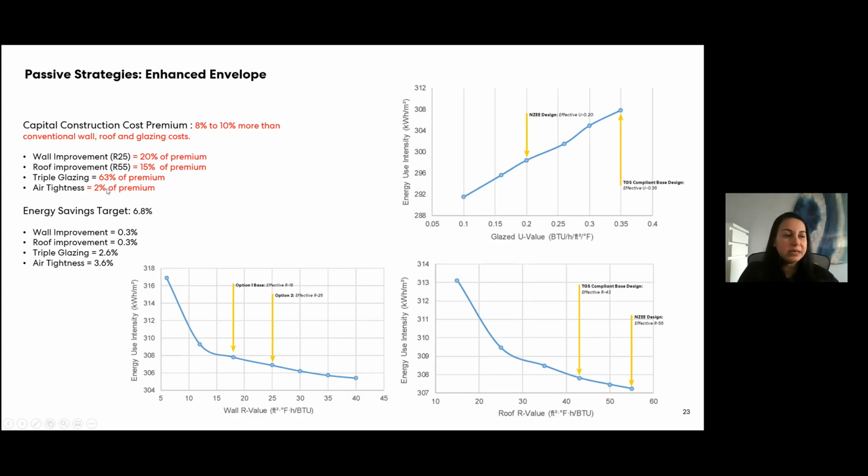It's really related to additional design detailing, for example, but also the construction related air tightness testing, and even additional work related to commissioning authority in terms of building envelope. The energy saving of the enhanced envelope was 6.8%. Of that 6.8%, 0.3 was due to the wall improvements of R25, 0.3 was due to the roof improvements. Triple glazing offered 2.6 of that 6.8, and the air tightness represented the most, which is the 3.6 of that 6.8.